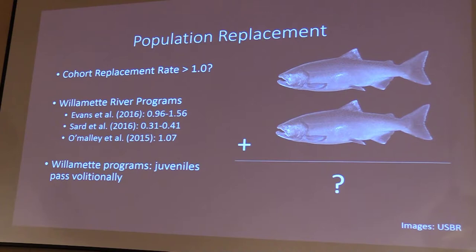And if you continue to take adults from a population below a dam and you're not getting that return, that can turn into a sink, which could be a problem. Importantly, in these Willamette programs, they're having real trouble capturing juvenile out-migrants. It was very difficult to catch the juveniles. So in these studies, these fish were passing volitionally through spillways and turbines through the dam and getting these replacement values. So we wanted to look into the out-migrant capture efficiency a bit.